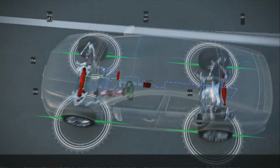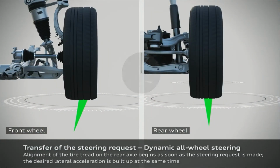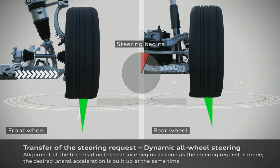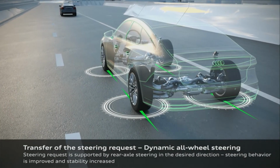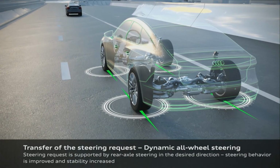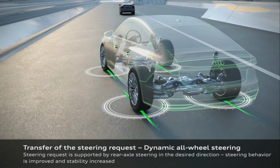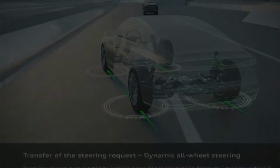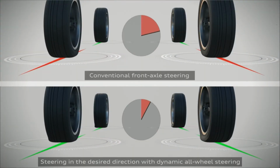So at the moment the driver begins to steer in, we will have the rear axle follow in the same direction, and thus we can really skip that time lag. So when I begin to steer in at the front and the tire begins to deform the profile of the tire, I already can have the tire at the rear go in the same direction. So we precondition the rear axle, and the rear axle will actually react a lot more spontaneously. This, in turn, means I've got this enormous safety addition and stability, so the rear is not trailing the front end. And, as I say, it gives me extra stability, extra comfort, and extra drive dynamics.